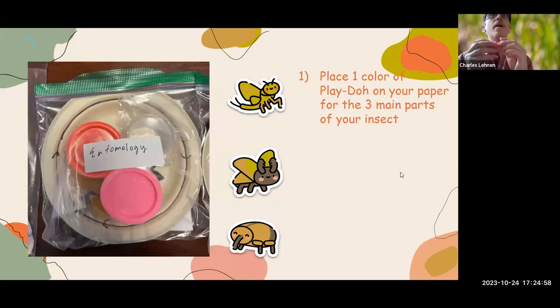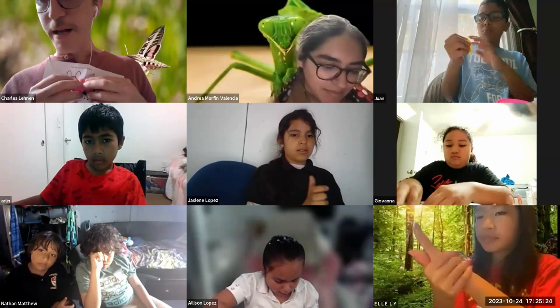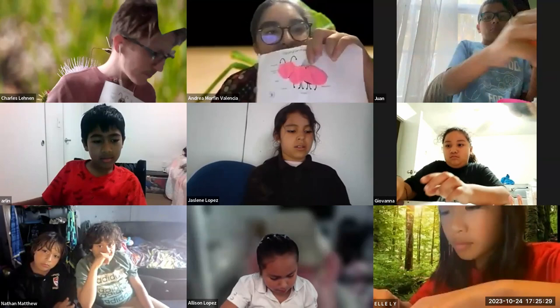All right, so we're going to take one color of our Play-Doh and separate it into three balls. And we're going to take those and put them right on our piece of paper, right over the three body parts we just learned about. One in the head, one in the thorax, and then one in the abdomen. And now we've got a great start to our insect. It's got three body parts. So we make three balls? Yep, make three balls and then put them on your paper at the three parts. Yeah, Miss Murphy Valencia is a great example.